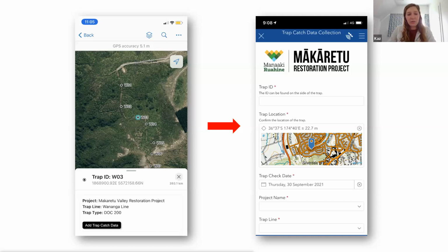A user can download different maps onto their phone for offline use, and in each map, the existing traps are already loaded, which makes it easier to find them while you're hiking. And if there's been a trap catch, then a form is filled out with all the details of the animal that was caught.